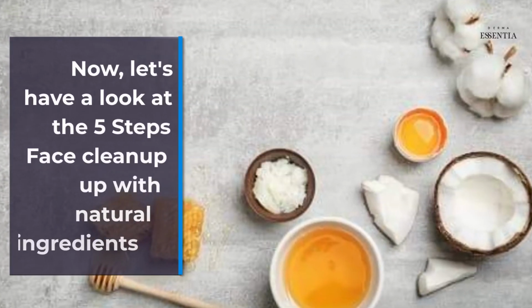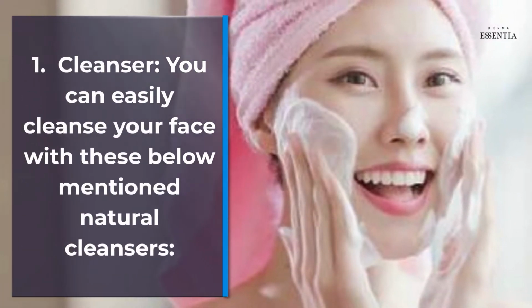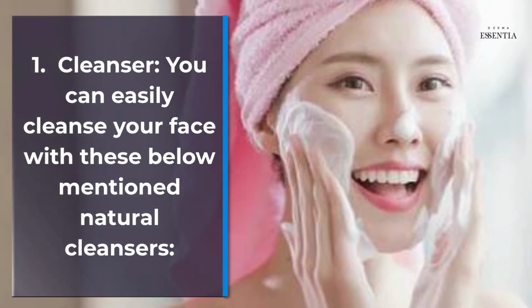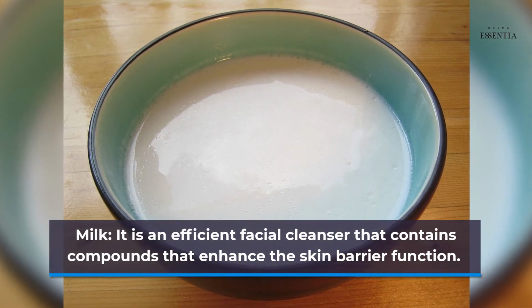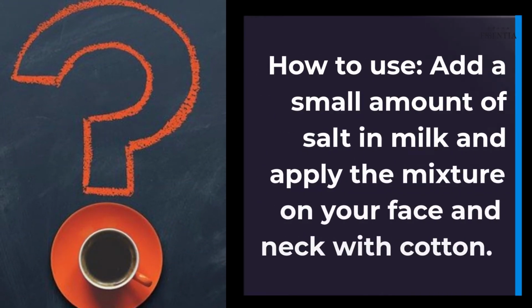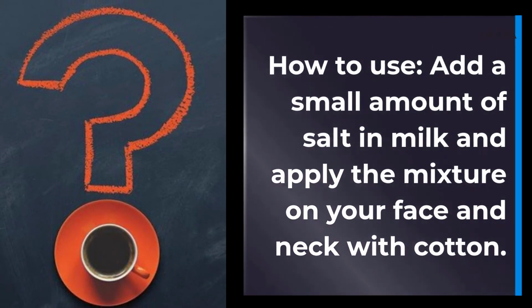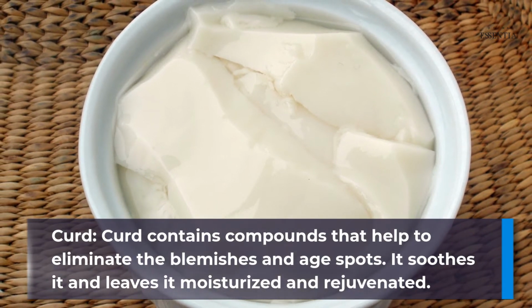Now, let's have a look at the 5 steps face cleanup with natural ingredients. 1. Cleanser. You can easily cleanse your face with these below mentioned natural cleansers. Milk. It is an efficient facial cleanser that contains compounds that enhance the skin barrier function, thus keeps skin soft and improves its health. How to use. Add a small amount of salt in milk and apply the mixture on your face and neck with cotton.